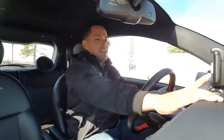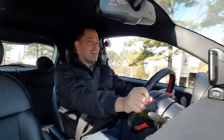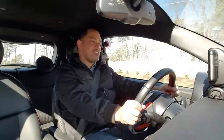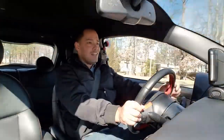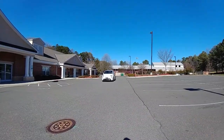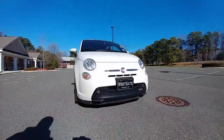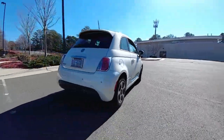This car has a really tiny screen right here, a TomTom. This car feels so cool. No noise. You're used to the noise in atCAMS, and not this time. This is fully electric, straight from the people of Fiat at Westgate Import in Raleigh, North Carolina.